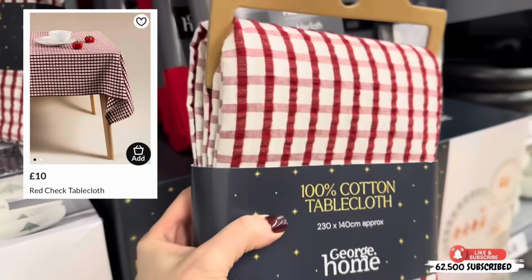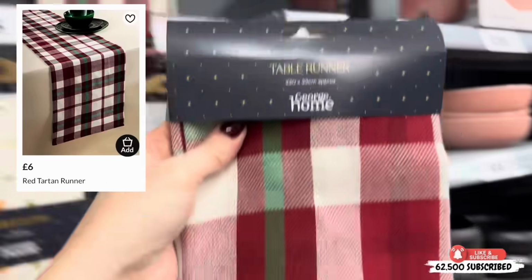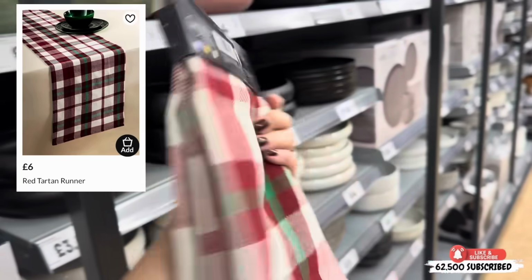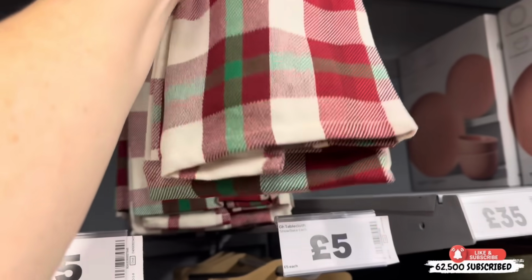I picked one up not for my table because it's too small, but because I've got a project in mind. I also grabbed one of the matching runners, so on Sunday I'll be uploading a video showing you exactly what I'm going to be making with them, and I'll tell you now, it's not for the table.